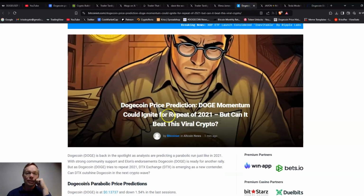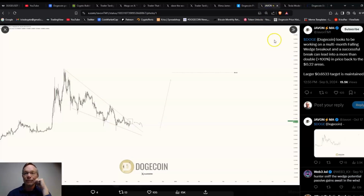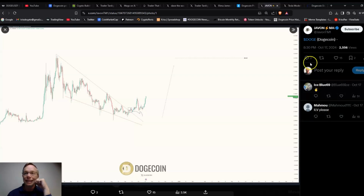Again, Dogecoin. Doge momentum could ignite a repeat of 2021. Could there be? Well, Javon Marks has looked at this before. He looked at it back in September when we had the breakout from the downward trend line, and his larger target is 65 cents. So a 65-cent target on breakout. Get short-term 22 cents, and then larger 65 cents, and then he updated that again with Doge, again, confirming that breakout from the downward trend line and trading up and down.